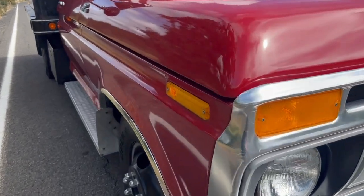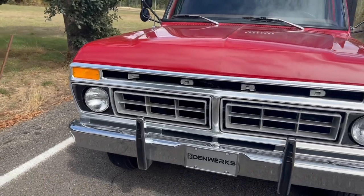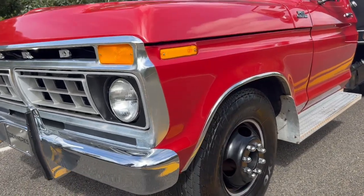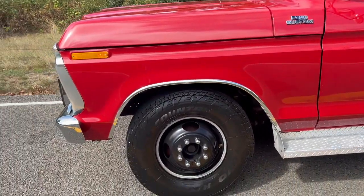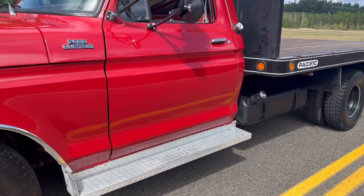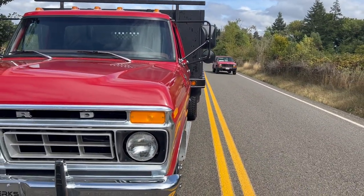You can see some little scuffs, little things here on the side of the grill. So if you look down the side, very clean. No door dings or anything like that. The only thing that's been added is it didn't have wheel lip moldings on it. So the owner decided to put wheel lip moldings, which I 100% agree, look great. And I'll let our mail lady driving by, let her go by.